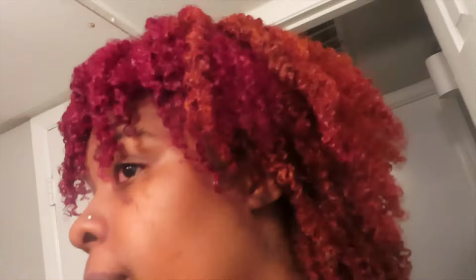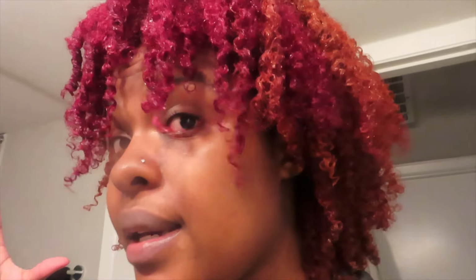So that's why I wanted to add the mousse and the cream to it and combat that. I didn't know if these products were gonna mix, but thankfully they mix. I don't have any cast on my hair, so that's good. And you can kind of see the colors a little bit better, and I like the way my hair came out despite the ginger not being as bright.